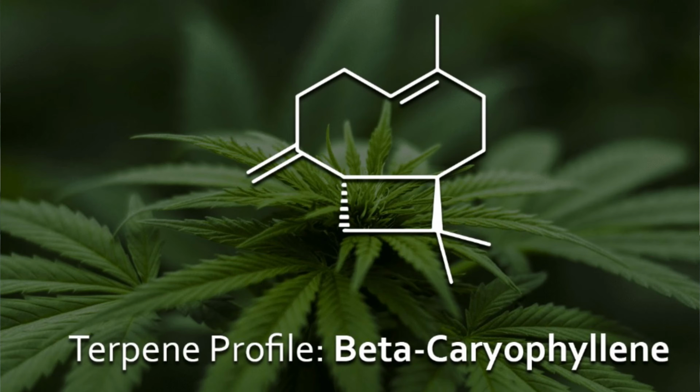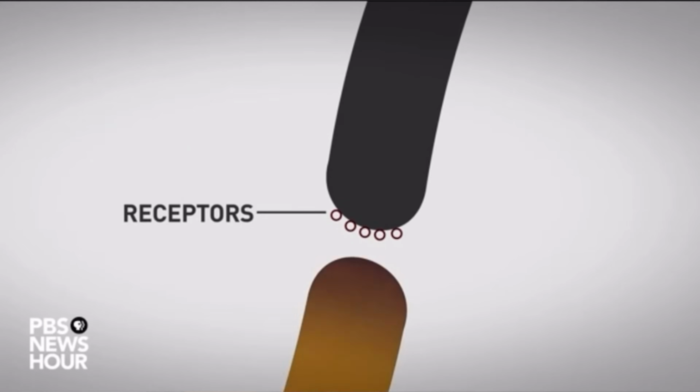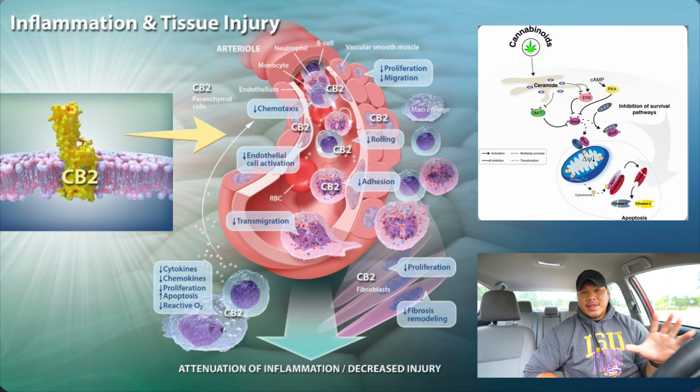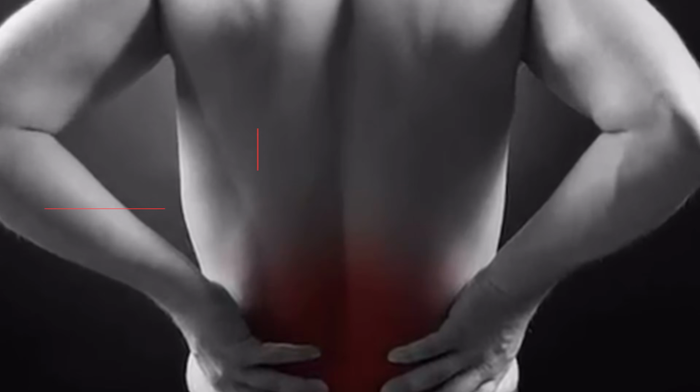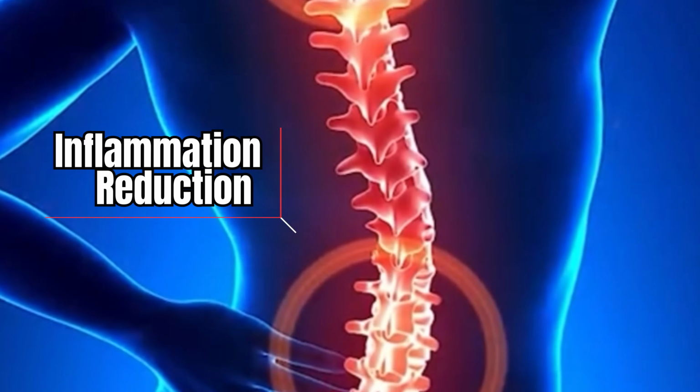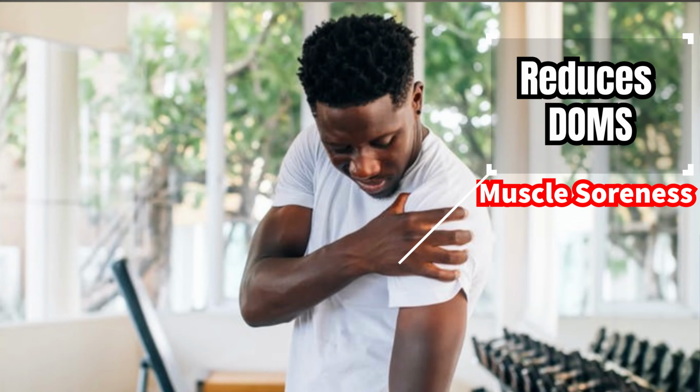Now Refuel is really cool because Refuel is basically a phytocannabinoid, a terpene, I guess you could say, that helps to bind to something called the CB2 receptor, and it acts as an agonist. I know I'm getting stuck in the science behind all this. I'll make a different video on that one if you want me to. But basically, by acting as an agonist to the CB2 receptor, it helps the body do 2 things. 1, reduce inflammation, but also number 2, it helps to reduce DOMS, that's delayed onset muscle soreness.